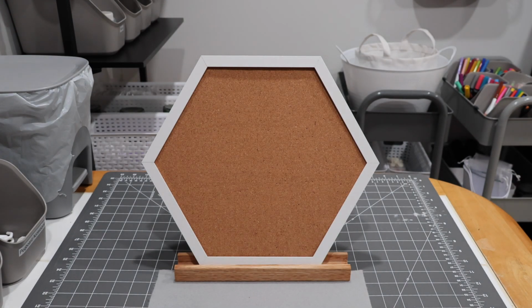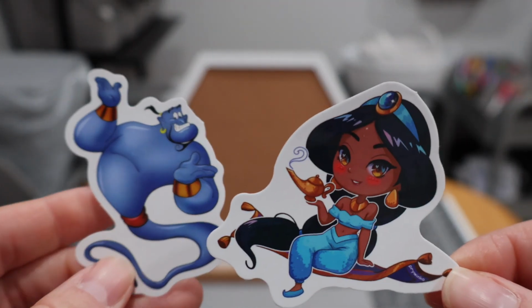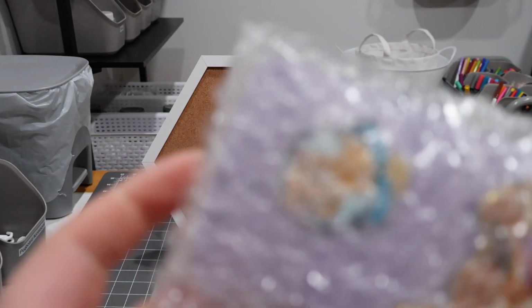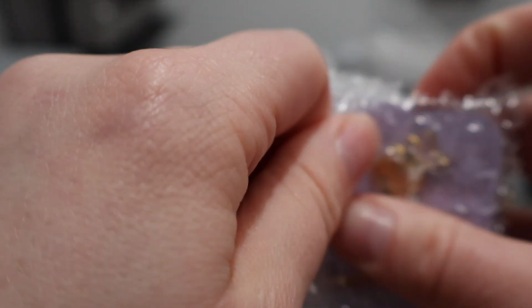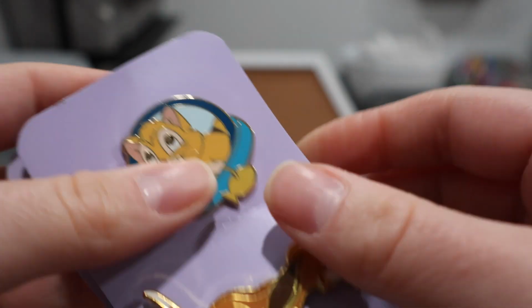Whoop, I'm excited. One came out that I was excited about. So that was the reason for my dramatic noise there. We got some very cute stickers with this order. Here we have, oh my gosh, I'm really excited about all of these. We have one to add to a set.